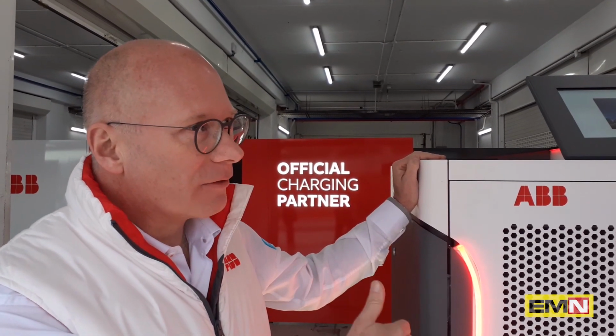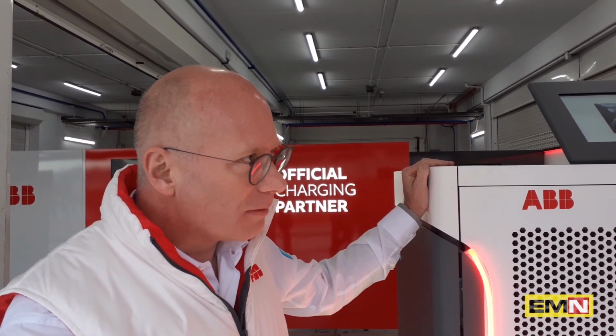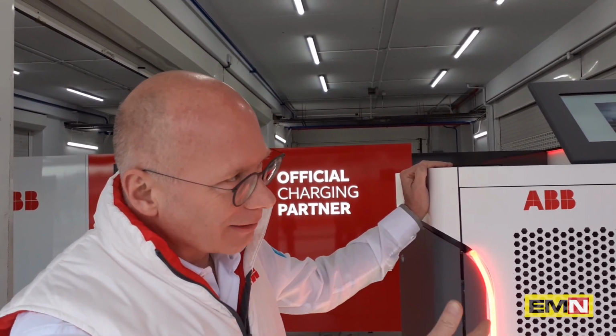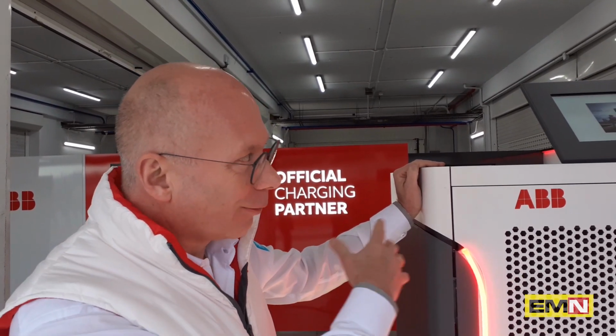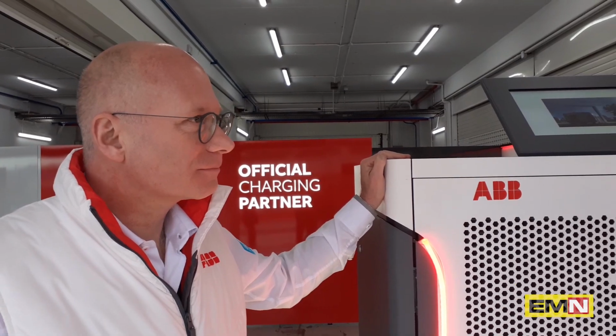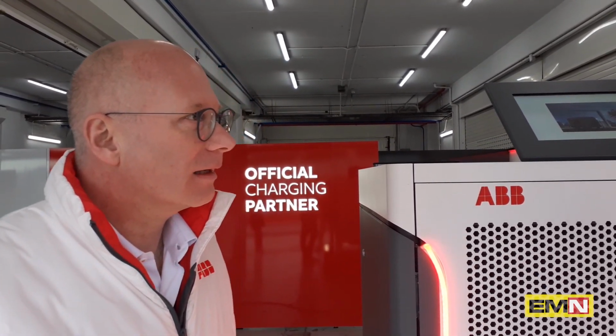This charger, however, is not available on the open market, because it's really customized for the Formula E in its size and shape. And as you see, there is no payment terminal, there is no authentication, so this is a bit different. Okay. What are the specifications of this charger? The power? What is the power?